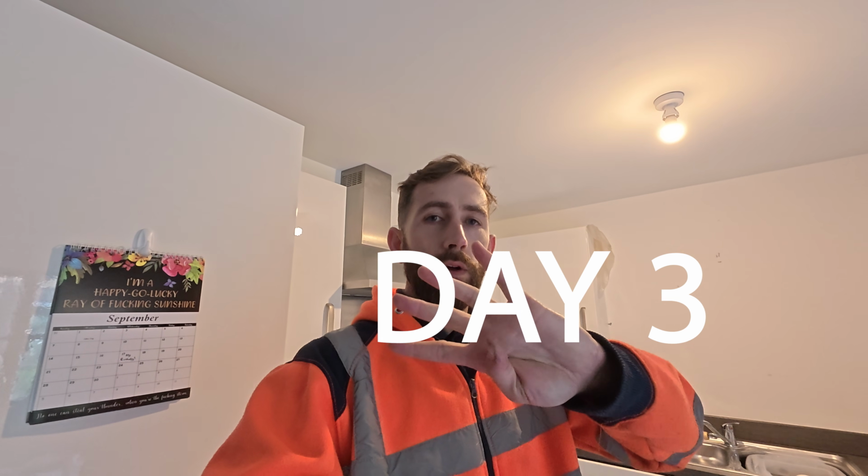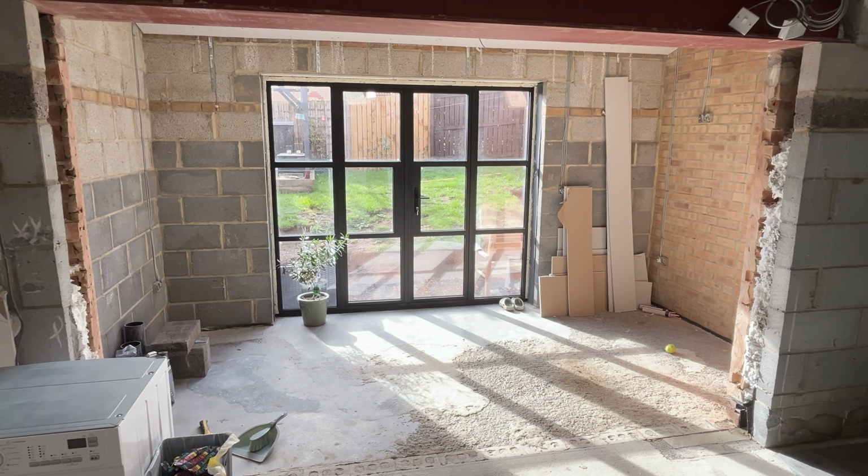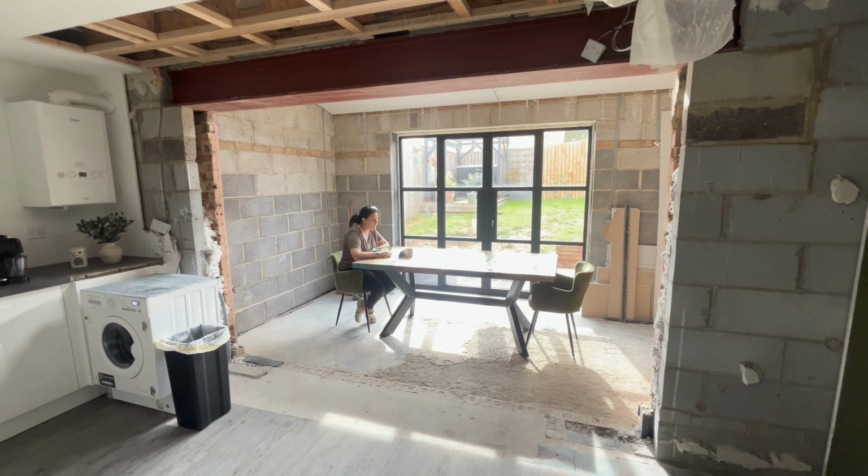Day three of the builders installing my RSJ. I'll spin the camera around and I'll show you what they've done. Massive now, I can't believe it. And this table, when we first got it, you can get 6 seats around it, and for some reason now it's in there, it looks tiny.